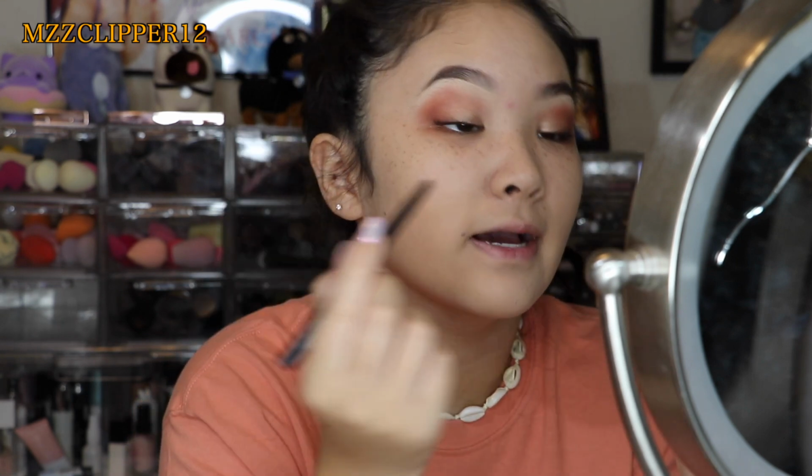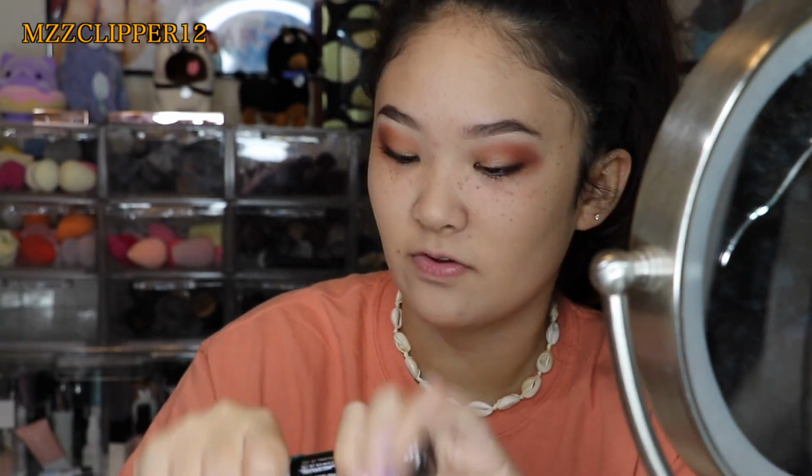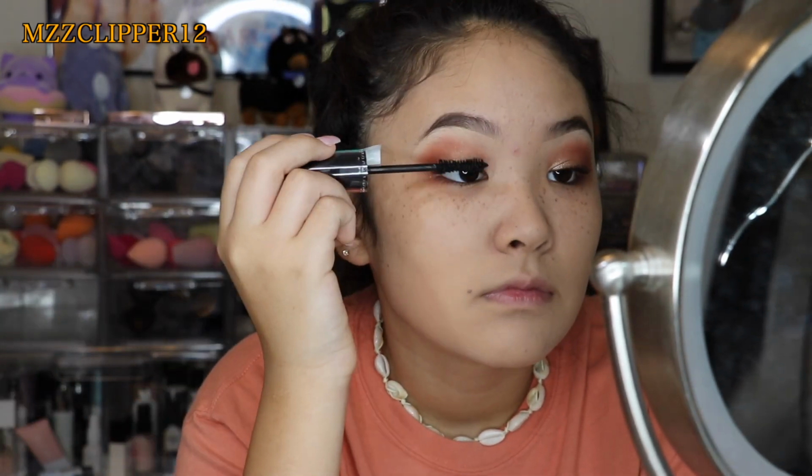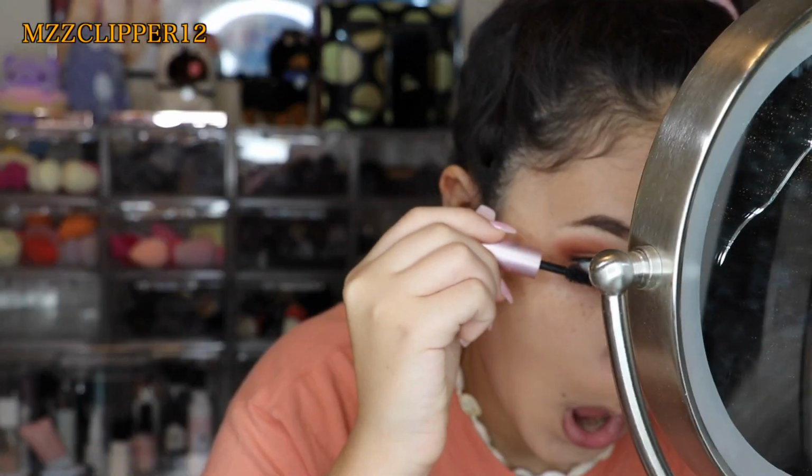So I got my eyes done, now I'm gonna do my eyeliner. I like doing that now. So I put it on my upper waterline and my lower waterline, and it's black. Okay, so after that, I'm gonna do my mascara. Okay, so there's my mascara. And I'm gonna do blush.